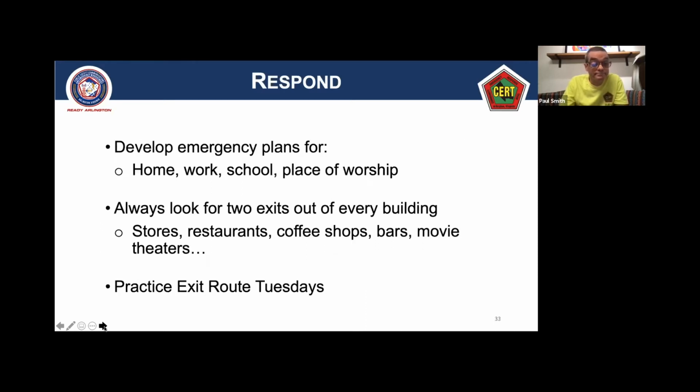So again, first thing is identifying exits at regular places like work. A good tip is practice using all the exits and staircases, not just the ones you normally use. So often many of us are creatures of habit and just always use the same way in and out, but look for the alternatives as well. And in restaurants and coffee shops and clubs, look for things in the back.